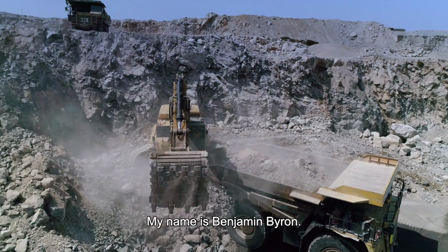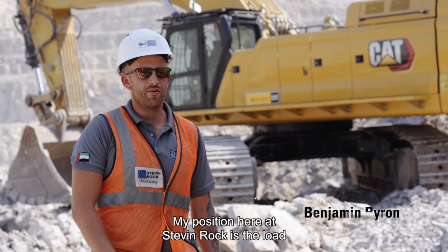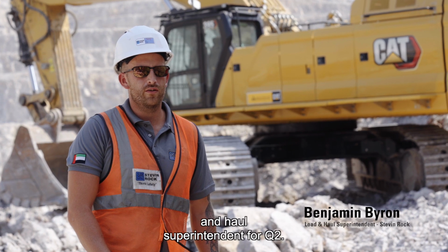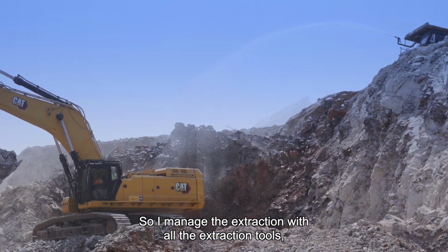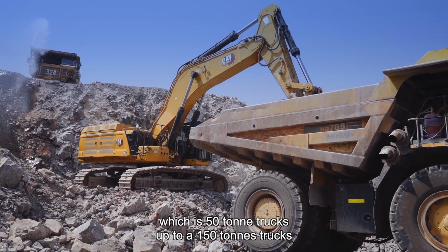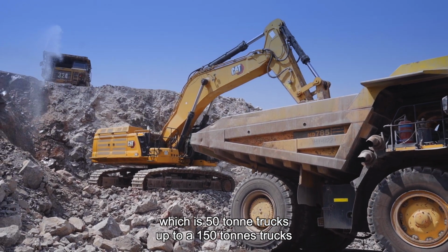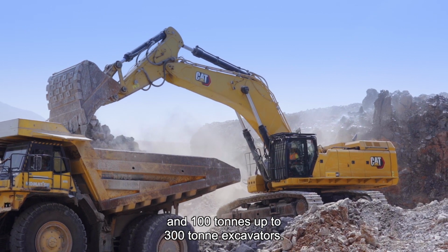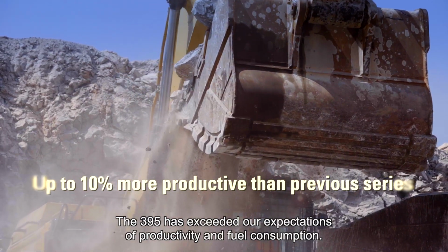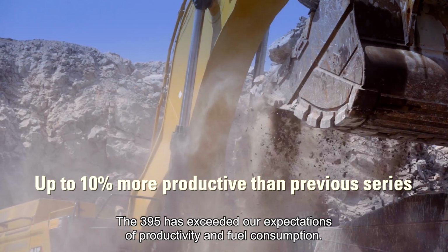My name is Benjamin Bowering. My position here at Stevin Rock is the load and haul superintendent for Q2. So I manage the extraction with all the extraction tools, which is 50-ton trucks, up to 150-ton trucks, and 100-ton excavators, up to 300-ton excavators. The 395 has exceeded our expectations on productivity and fuel consumption.